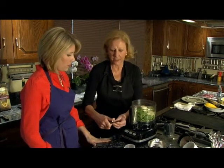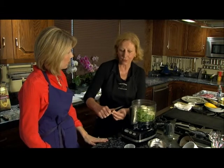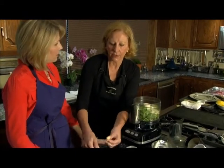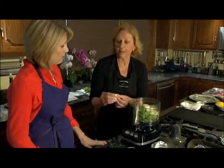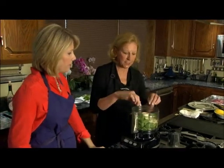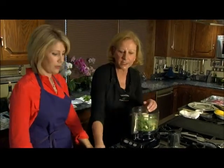Now, somebody asked me the other day, the little white thing that you buy in the grocery store, I think you know this, but everybody doesn't, is called a head. And each little piece of it is called a clove. So all we have to do is take the paper off of it. You don't have to smash it or chop it, just throw the whole thing in. Don't have to do anything because this blade is going to chop this all up really nicely.